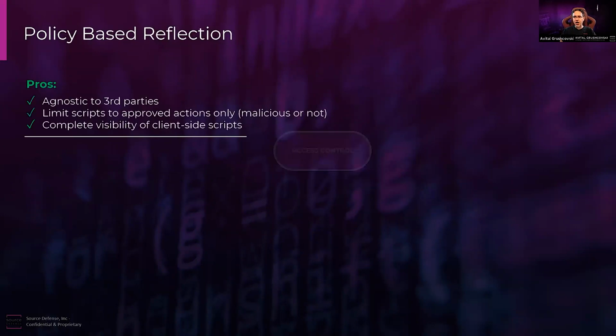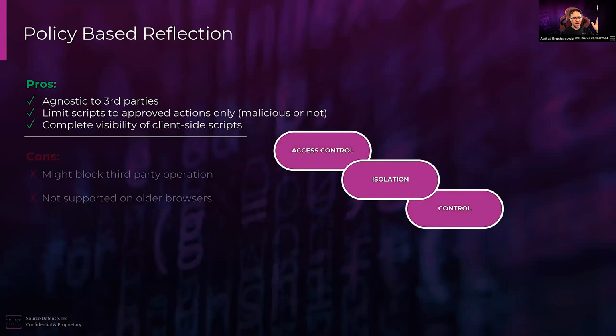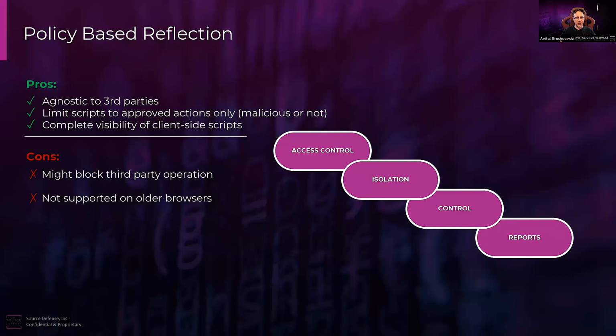The next technology out there is policy-based reflection. Policy-based reflection is a technology that, unlike the others, was actually created in order to solve this problem. And it's not an existing framework. What it does is it basically allows the website to specify which areas of the page a third party can access, which areas of the page a third party cannot access, and even if the third party can or cannot write to the page. So if you provide the right policies for your third parties, then you can limit their access to anything you don't want them accessing, much like we have on our mobile phones.